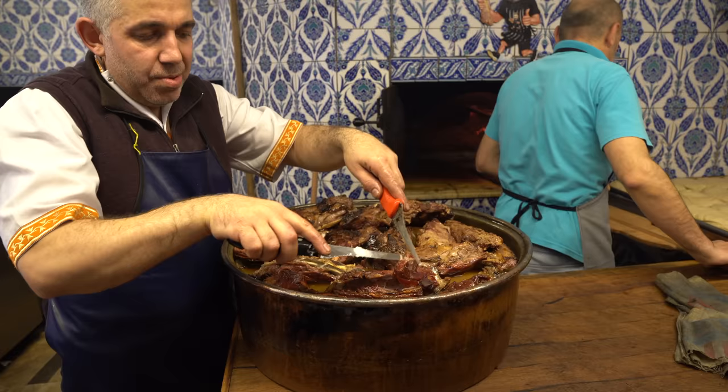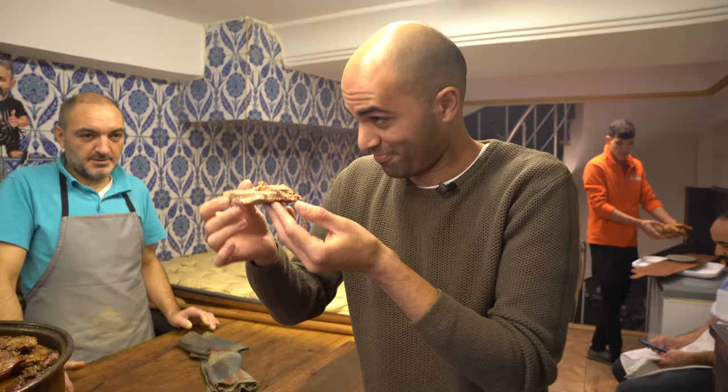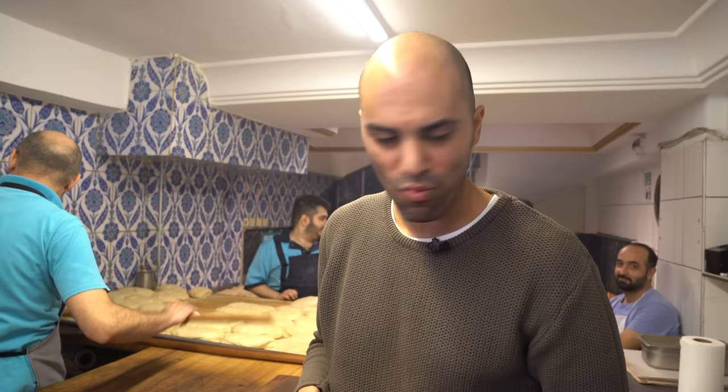Oh, hot. Okay, let's try. Oh, look at this beautiful meat. Buon appetito. Mamma mia. Perfect. 3 hours cooking. This is better than this morning. Look at the crispy skin. Look at the beautiful color. Mamma mia. The best. The best. Teşekkür.